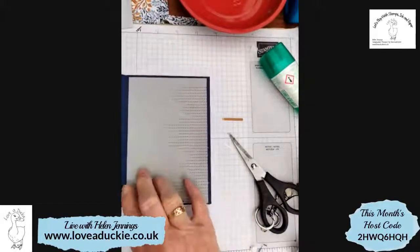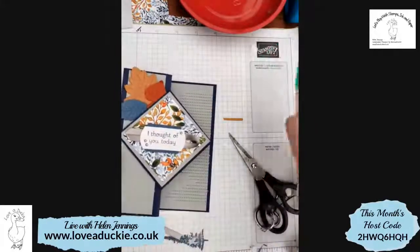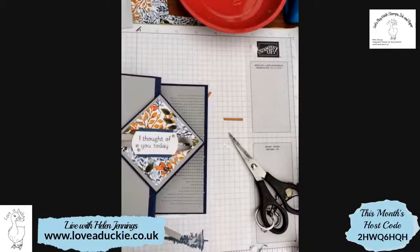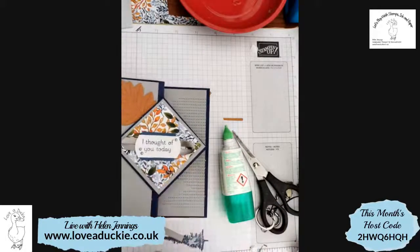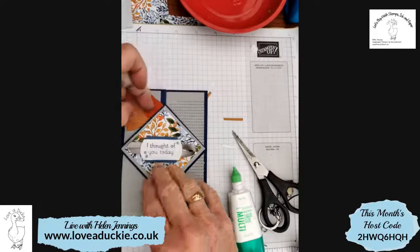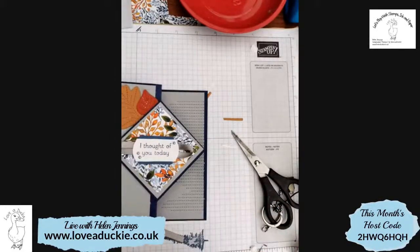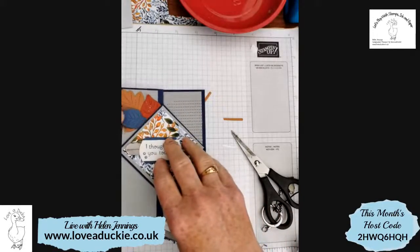And you just need to put, oh, we haven't stuck these in, have we? We'd need to put a little strip of white inside. Let's just put a bit of glue on here and build these up. Can't exactly pop them in the post if they're not glued down.